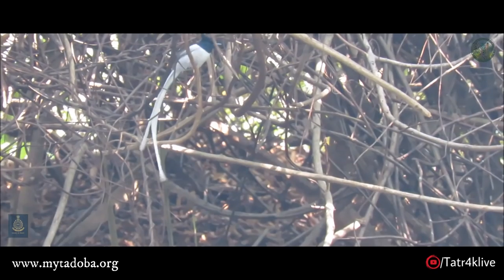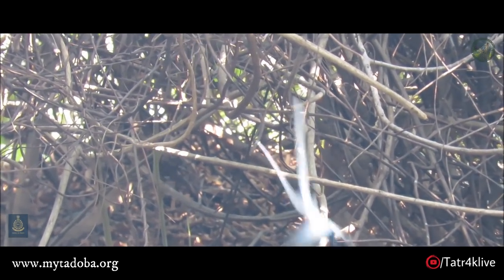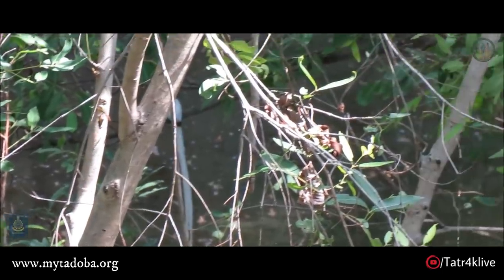The agile fairy-like movements of the male as he twists and turns in the air after flies, with his ribbons looping or trailing behind, is a spectacle of exquisite charm.